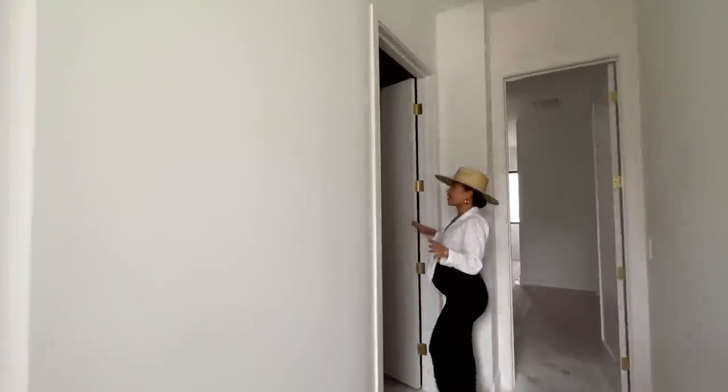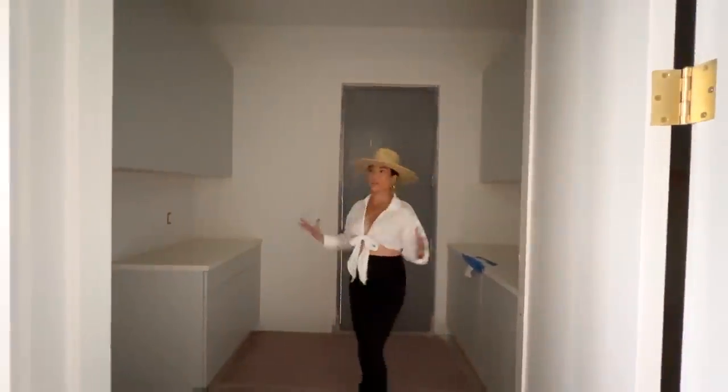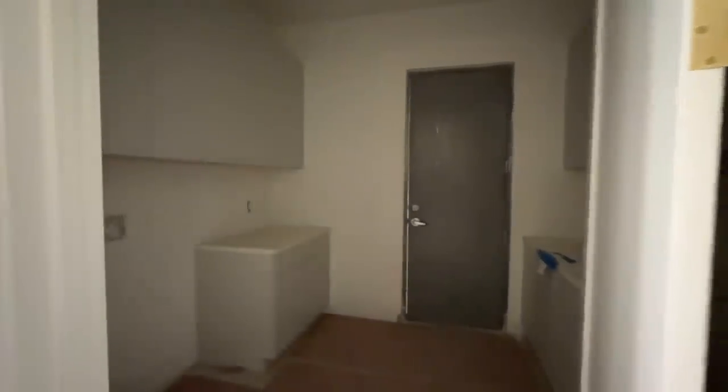So this is our laundry room. It's super dark because we don't have lights yet. I don't know how much you can even see right now, but I love that we've got a huge laundry room space with tons of storage. That's something that I've never personally had before, so I'm really excited to have that here.